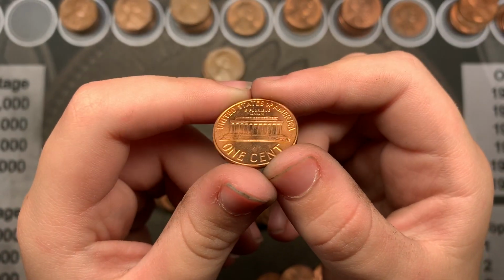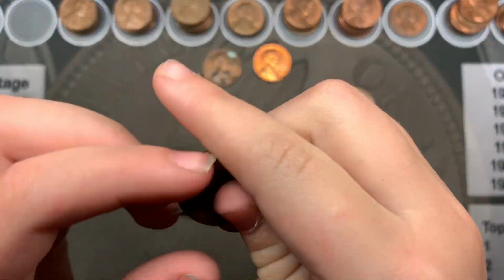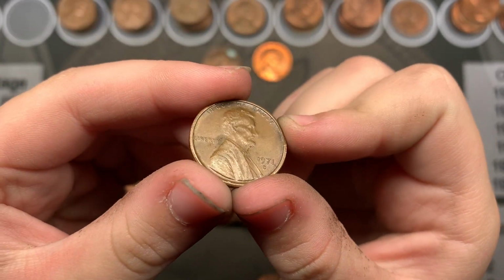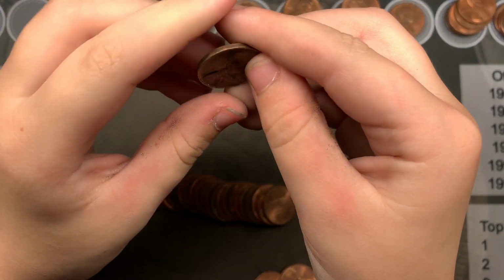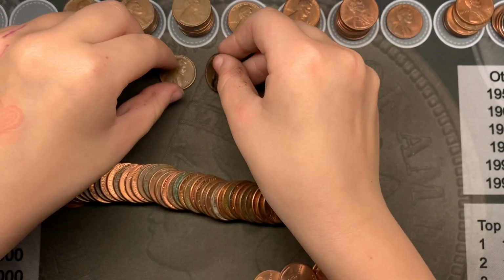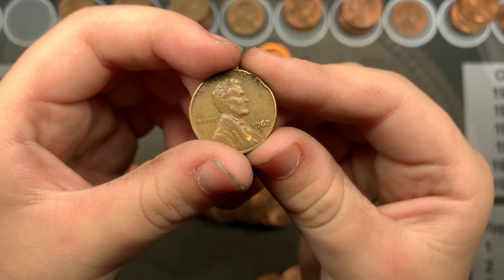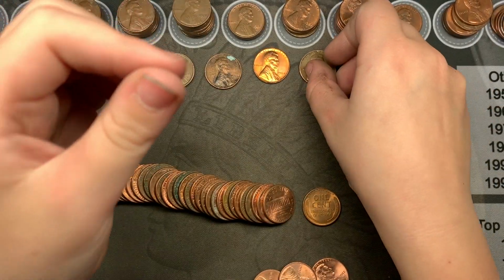Good job. What we also found is this 1971 S. Yep, that's a decent one. First S of the box. That's actually another 1971 S that my wife found. She found that first, actually. And then what's the other one you found? And a 1962 Denver. Another pretty old one.